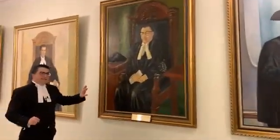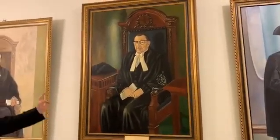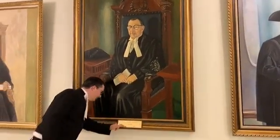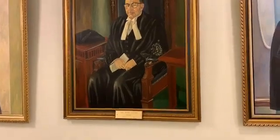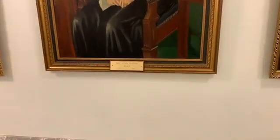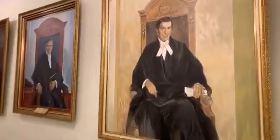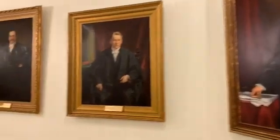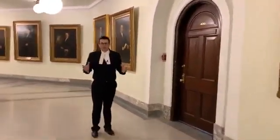This is Speaker Peter Dawson, and Speaker Dawson is actually the longest serving speaker in Alberta's history. He served from 1937 to 1963. I believe that's 26 years, and just remember that picture because I want to tell you a story about Speaker Dawson right after this.